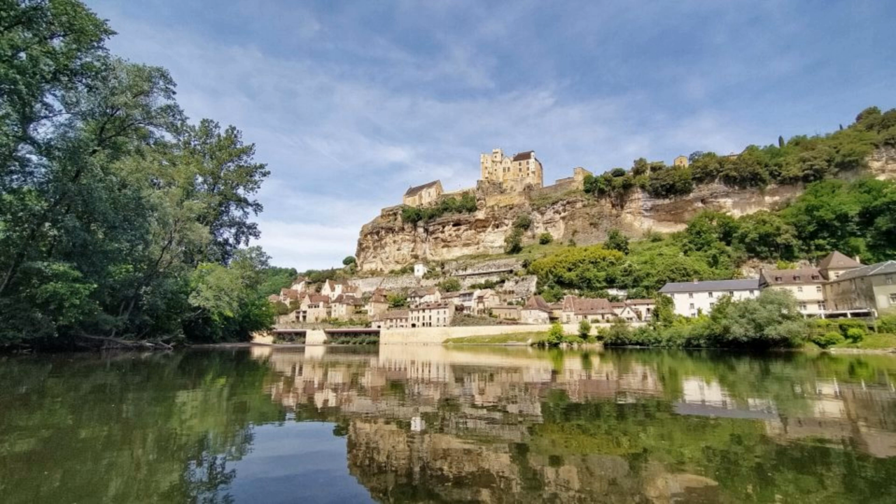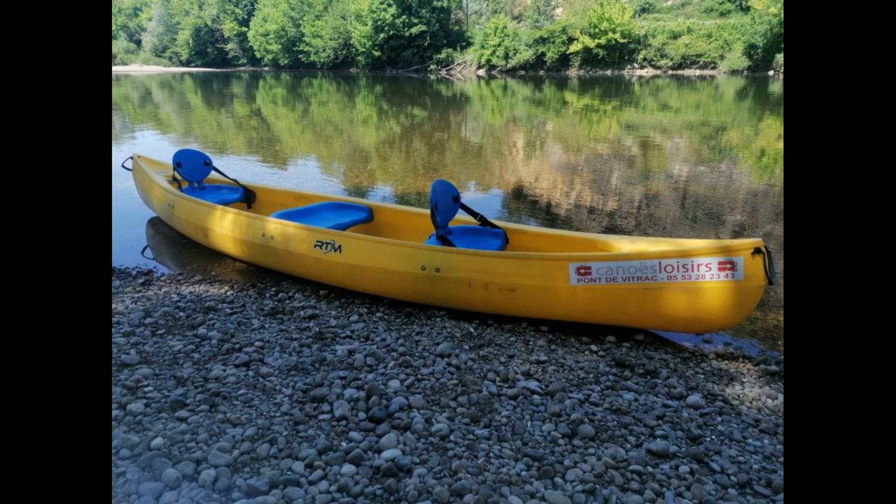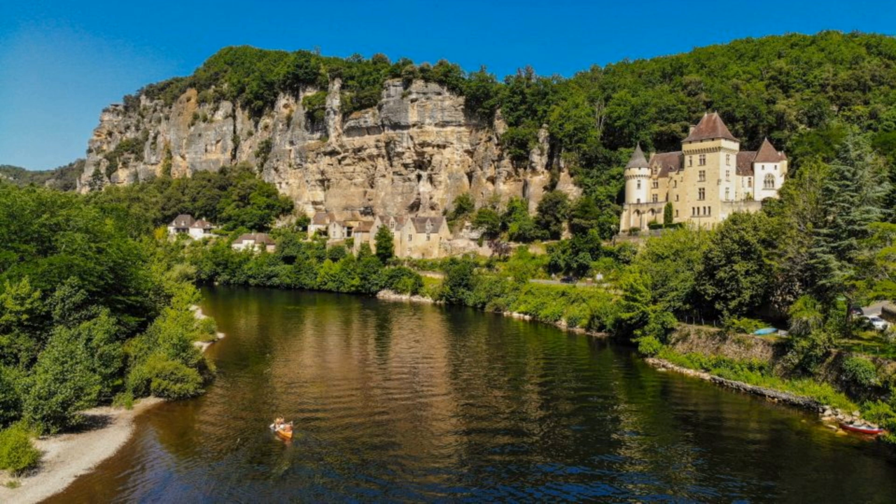Don't worry, the trip is very easy for everybody. No rapids, no waterfalls, it's just for the view. The duration is 3 hours trip without break. But of course you can take a break along the way to visit a village, a castle, to have a drink or a picnic. Just stop when you want, leave the canoe and enjoy.